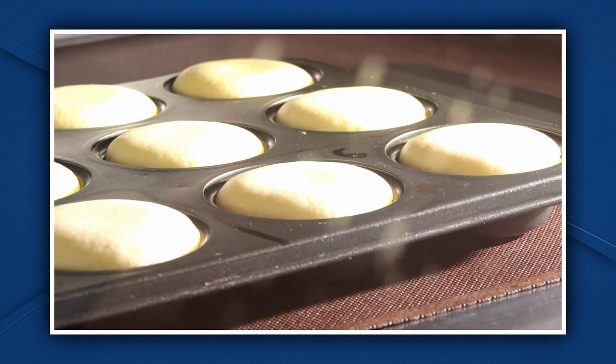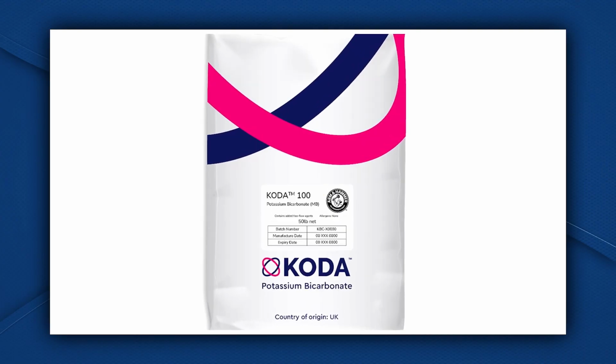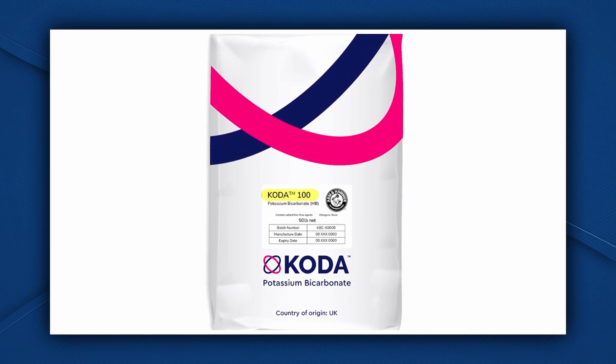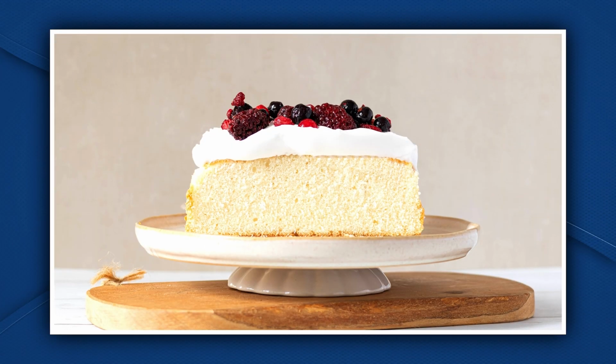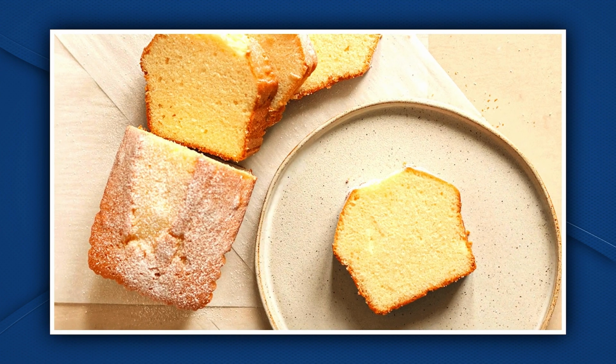Excellent. So how will a bakery formulation or even the process need to be adjusted when incorporating potassium bicarbonate into that bakery formulation? Typically, because of the difference in molecular weight between sodium bicarbonate and potassium bicarbonate, you would need 19% more of the potassium bicarbonate to deliver the same amount of carbon dioxide. However, with the Kudos blends Coda 50 and Coda 100 that Church Dwight is offering, you can often get a 1-for-1 replacement. Okay, so you don't have to add that additional 19% to get a good product.